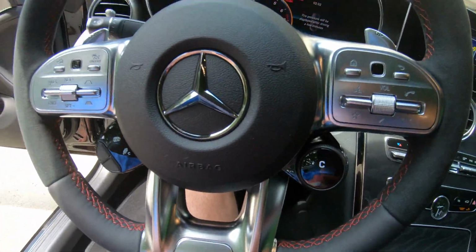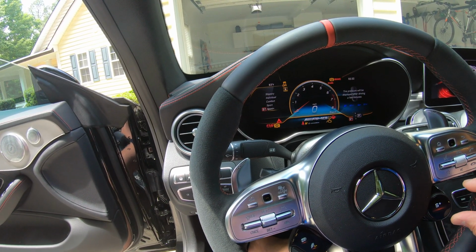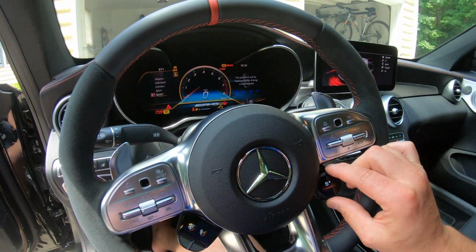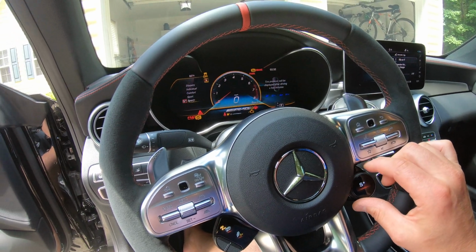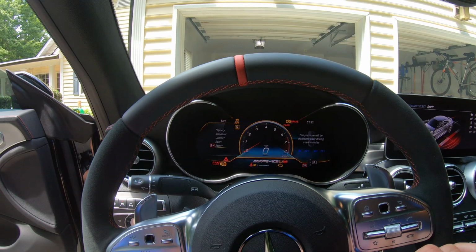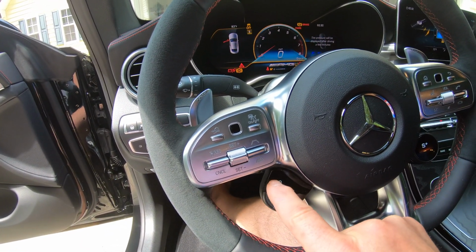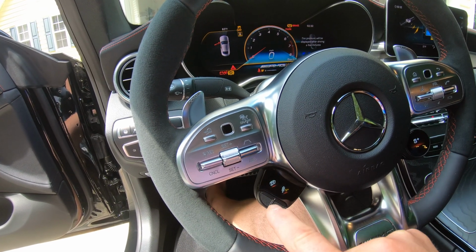Everybody knows what the dials do, you know, Sport Plus. But as you'll notice, I can keep turning this wheel and it only goes to Sport Plus. That is a significant difference between both cars. I will show you that in a minute. Also, on this side, you can select what you'd like up here.